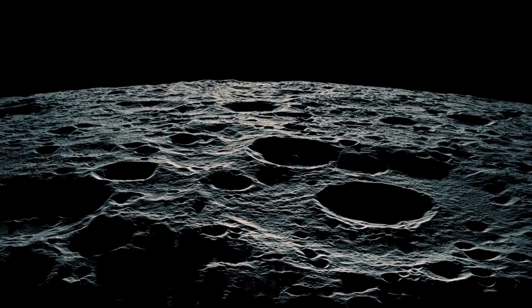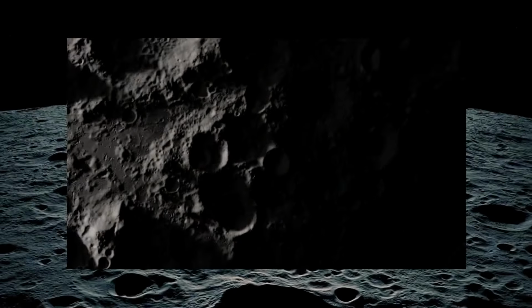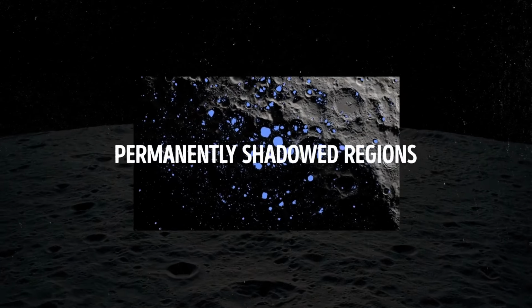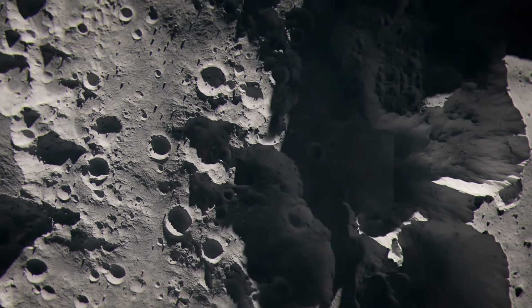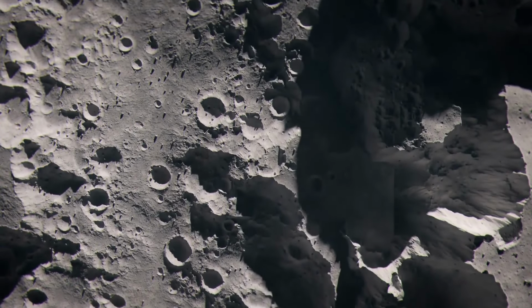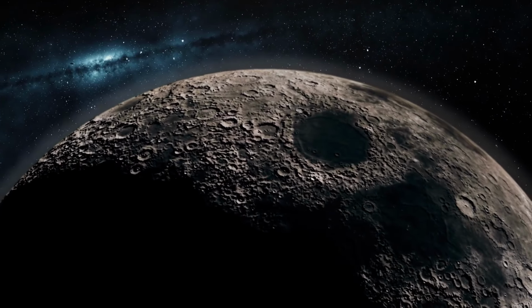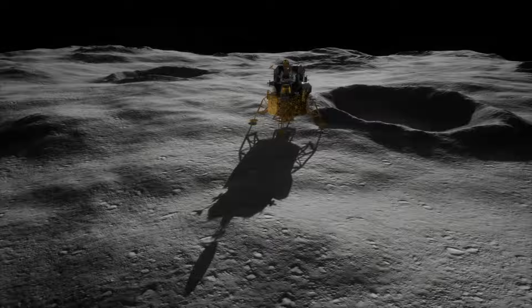But then, in 1961, one physicist had a different idea. He pointed out there could be water on the Moon in special areas called permanently shadowed regions. These are spots on the Moon where the sun doesn't shine, so they stay dark all the time. Water ice could exist in these dark areas because they're extremely cold and the ice wouldn't evaporate.